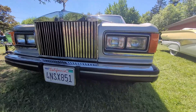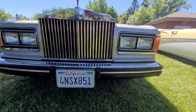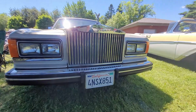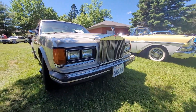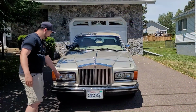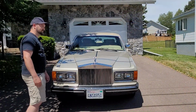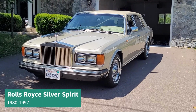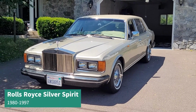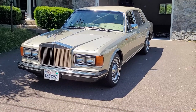The headlights are interesting because this is when they were still doing the square headlights. Every car had a standardized size, so they were available at the gas station. You lost a headlight, you could pull in any service station, pull it out and put a new headlight. They kept that body from the 80s to the 90s, the same basic style, until they came with the Phantom, a different design.